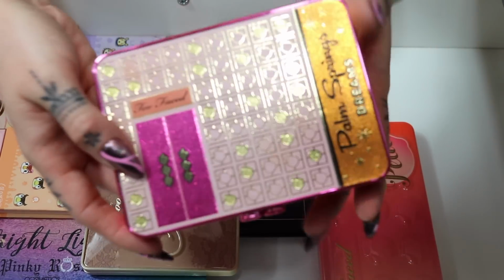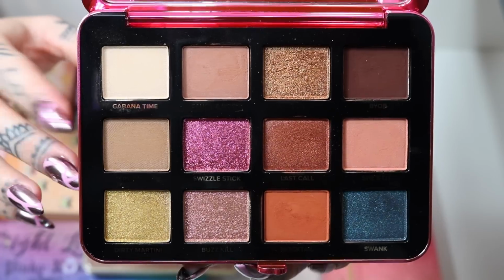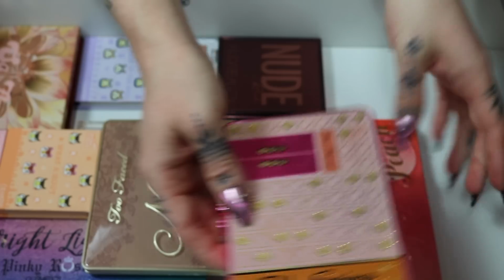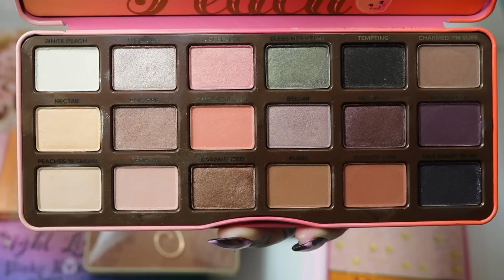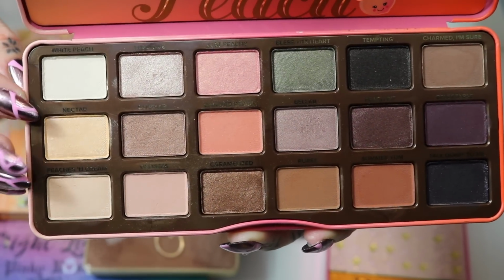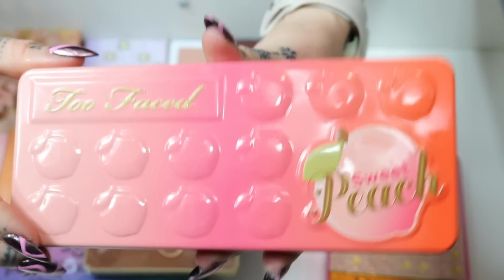This one's the oldest. So this is their Palm Springs Dream palette. And although this was a gorgeous palette, I honestly really didn't reach for it all that much, which is kind of the case with a lot of my Too Faced. This one is super recent. This is the Sweet Peach. Very pretty, but I think it's the color scheme and maybe it's just a little bit safe for me. It's not really something that draws me in too much.